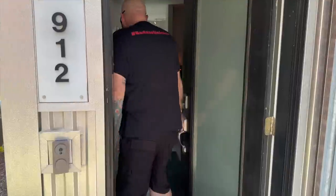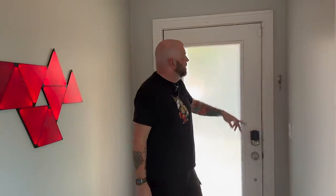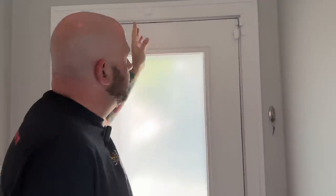Come on in. All right, when we get inside, we've got a couple things. Here's the inside of the Schlage Encode Plus smart lock. We've got Eve door and window contact sensors. Some things are double teamed here. So I got Eve and Aqara, but for the most part, this place is secured with Aqara at the moment.